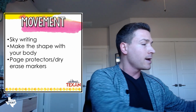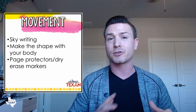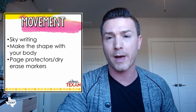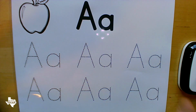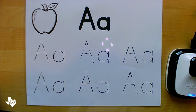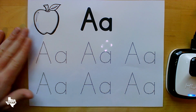And then the next way is really not a lot of movement. I probably could have gone with my last slide, but I stuck it here anyways. It would be page protectors and dry erase markers. This is something that I do like to do in small group as well. Whatever that target letter is that we are working on for writing or identifying, I'm going to print out a page that just has that letter on it. I like to put these in page protectors because I do not want to be printing these out all the time. That way I can just have the alphabet in a binder and pull out the page that a student might need.